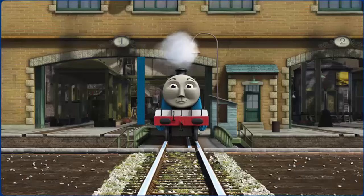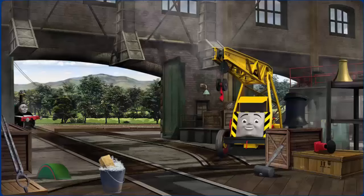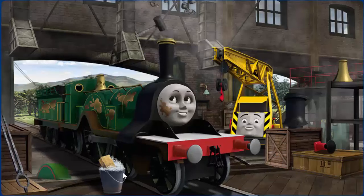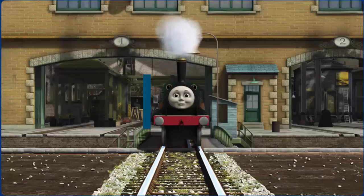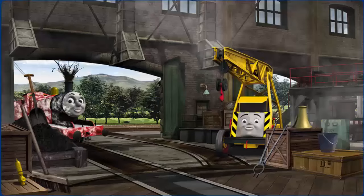You fixed it! Gordon is ready to get back to work. Emily's funnel is clogged with rocks and her dome is broken. Great job, but there's still more to do. You fixed it! Emily is ready to get back to work.